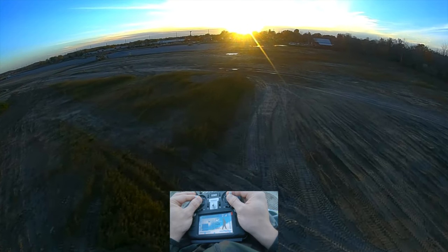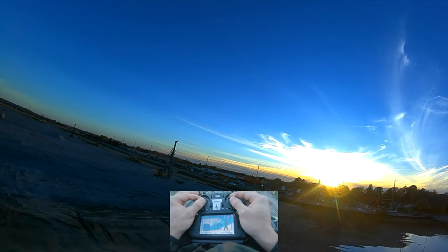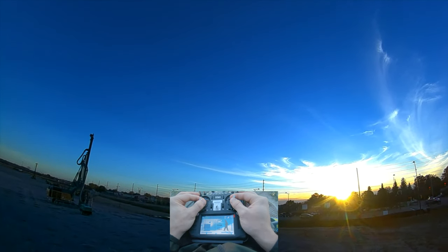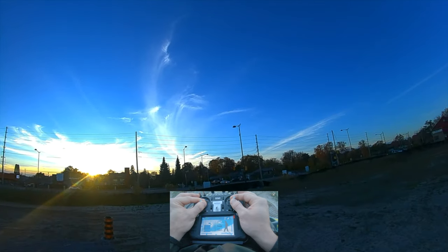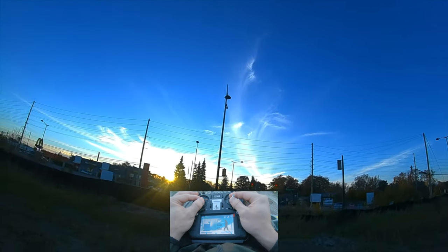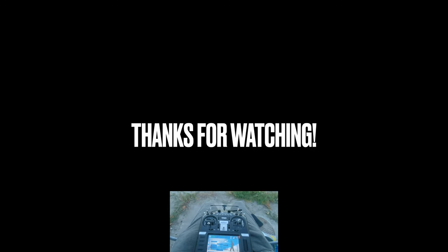Let's get some speed here, shall we? 75 kilometers an hour, 81. Yeah, it said 91 kilometers an hour, but I don't know if I believe that. But it does have a GPS on board. Where are we? I think we're over here. I can barely see, that sun's in my eyes. Beautiful, nice gentle landing. Okay, let's go see if there's any damage.